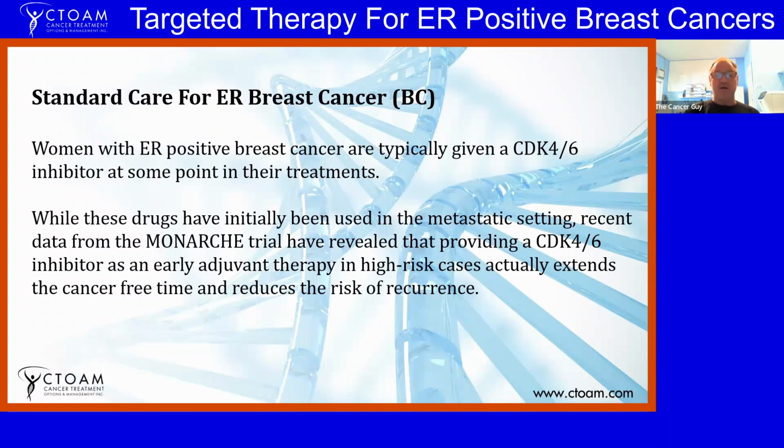So while these drugs have been initially used in the metastatic setting, recent data from a trial a few years ago called the MONARCH trial really was a game changer. It looked at one of the CDK4/6 inhibitors and used it in an early setting, in other words, prior to women getting metastasis. The goal was to see if you took it in a high-risk situation, in other words, if these were cases that had high risk of early recurrence, would it actually extend their remission time? And sure enough, it did. It greatly reduced the incidence of recurrence in these patients. And so this really set things up to show that, wow, giving these drugs prior to metastasis actually prevents metastasis, rather than just waiting until the disease is metastatic and then trying to treat it.